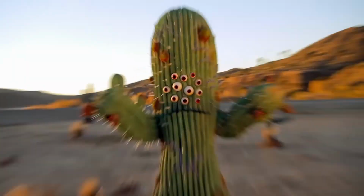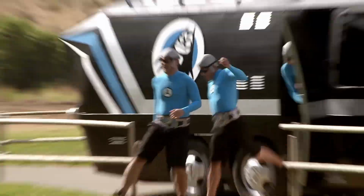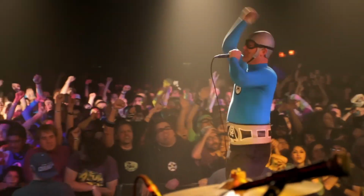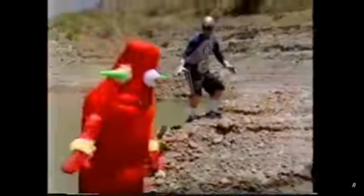Now to go back to some music that I knew as a teenager. One of my favorite Tokusatsu in America references is with the Aquabats. The Aquabats Super Show has tons of Tokusatsu-inspired little bits, and it proudly wears love on its sleeve of cheesy special effects. But it's the short 1999 TV pilot demo titled The Aquabats in Color.